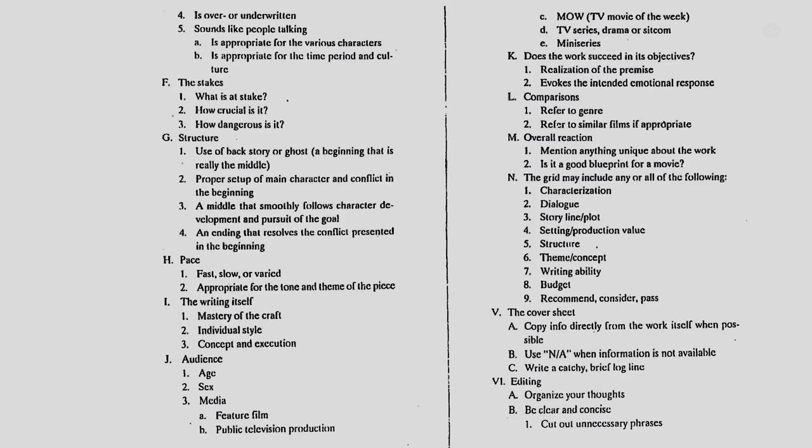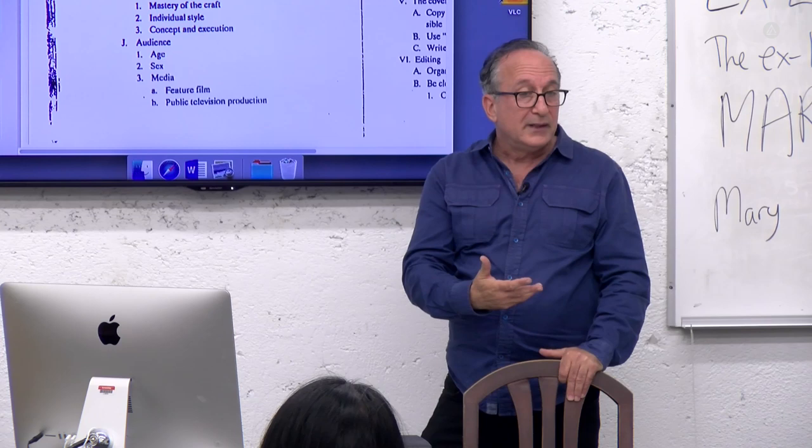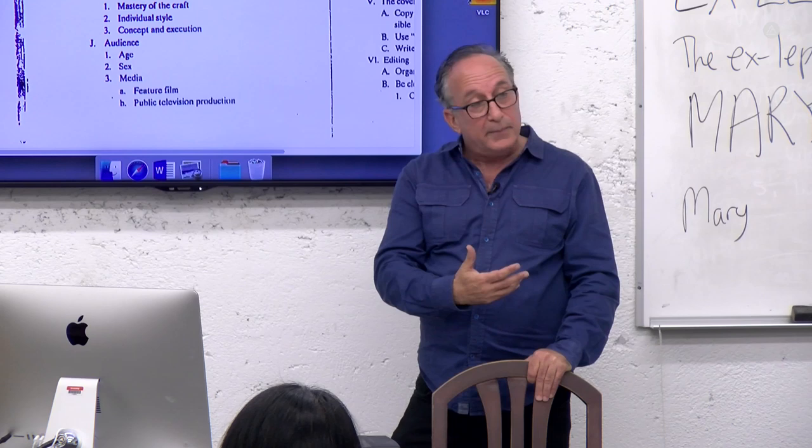Now this is again something you may not know right away, but who is this story geared toward? Is this a PG-13 movie? What does that mean? Anybody know PG? Right, so it's saying that this is basically for 13-year-olds and over. If you have a 10-year-old and you're looking for a story for little kids, that may not be it. The age, the sex.